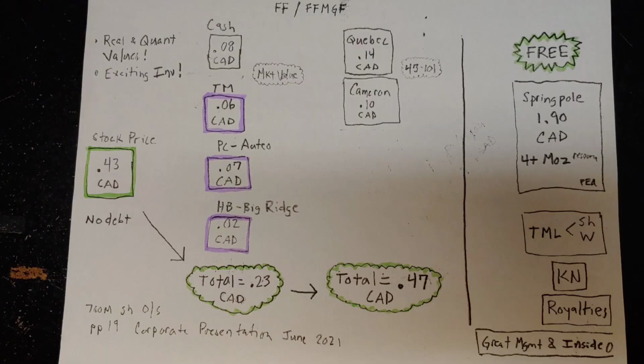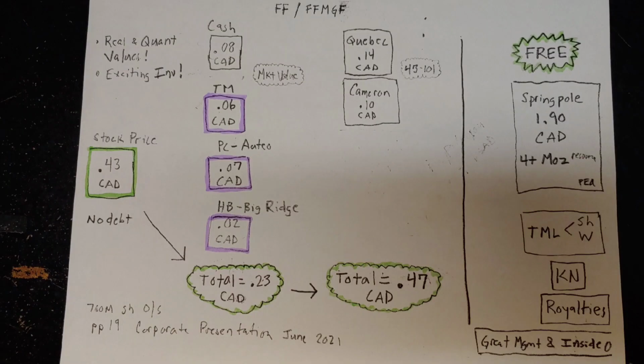But if you add up that column, the value of the cash and the three joint ventured projects, you come to a total of 23 cents per share Canadian. But wait, there's more. First Mining also owns a major project in Quebec, I think 3 separate properties, and they have another project in Ontario, Cameron. And based upon a 43-101 resource on both of those projects, the Quebec projects are worth about 14 cents Canadian per share, and Cameron's worth about 10 cents Canadian per share. So add those two up, 24 cents, add it to the previous column of 23 cents, and you get a total value of 47 cents Canadian, which is actually more than the stock price today.